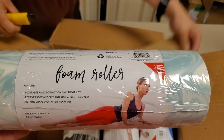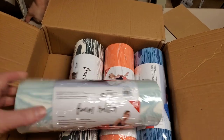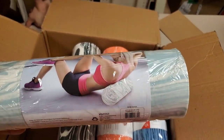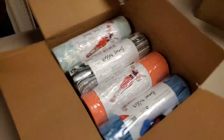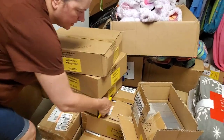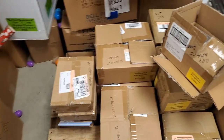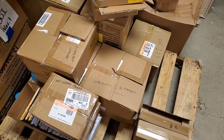Yoga. They got about four different kinds. I do yoga every morning. Liar, liar, pants on fire. I don't do yoga, everybody. I probably should do yoga. Probably help my back. It probably would. All right. This says exercise. This says exercise. This says exercise. So we have got some exercise rollers, everyone. And you can too. Come to the fire sale tomorrow.